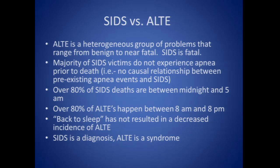Over 80% of SIDS deaths are between midnight and 5 a.m. SIDS is sudden infant death syndrome. You guys probably all know that. Over 80% of ALTEs happen between 8 a.m. and 8 p.m. Why is that? Because there's somebody watching the kid then. At night, they're sleeping. Nobody's checking on a kid all through the night. But during the day, they're sitting there eating their Cheetos or something, and all of a sudden, the kid can't breathe, you know? So anyway, it's at different times.